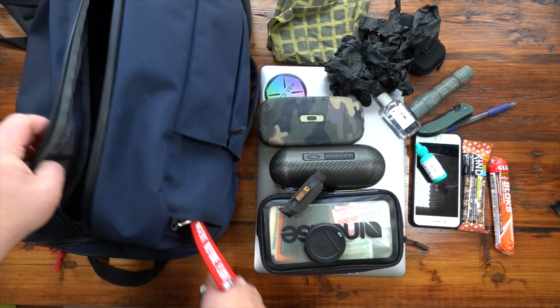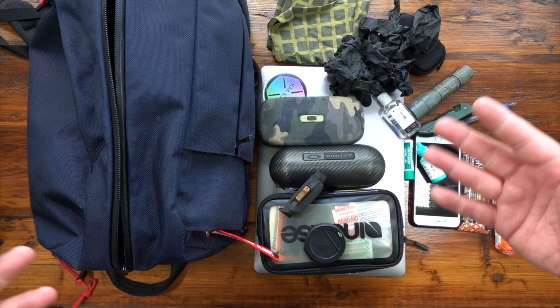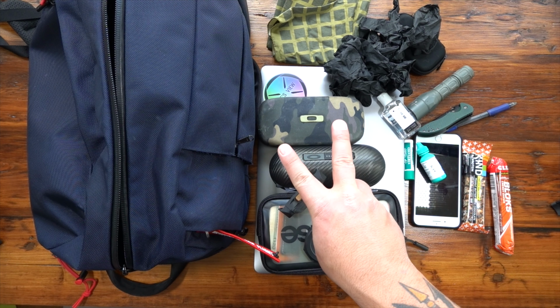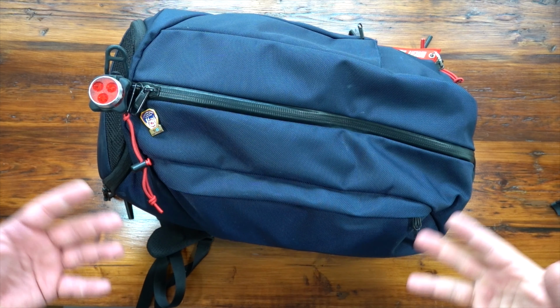So in closing on this top-down shot here, you can tell that the bag obviously is super versatile. I'm able to keep a lot of different items in the bag, but still have a lot of room to add other items depending on what I'm doing. Okay, let's put everything away. 3, 2, 1, done. I'm a big fan of that.